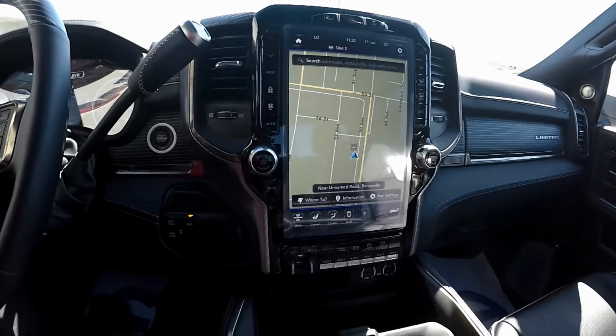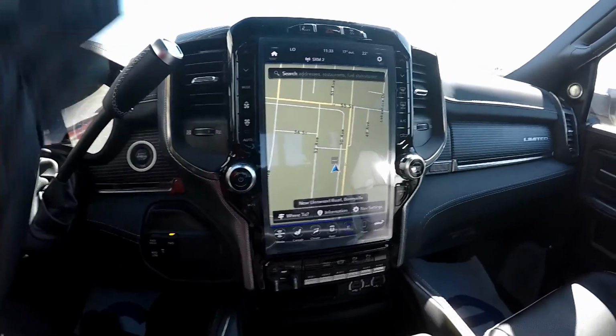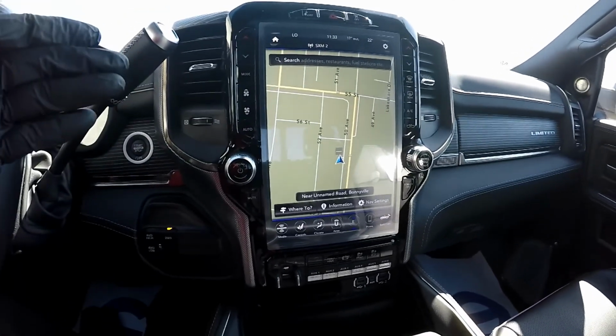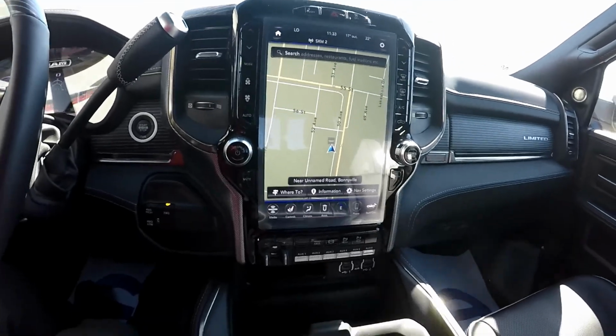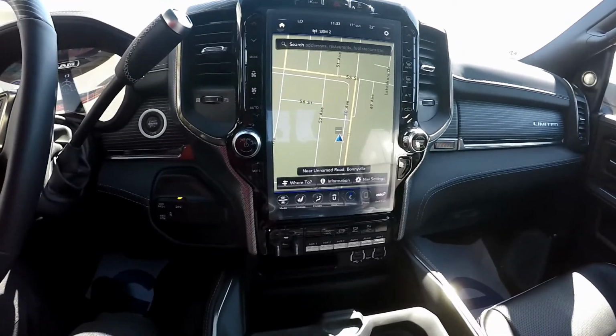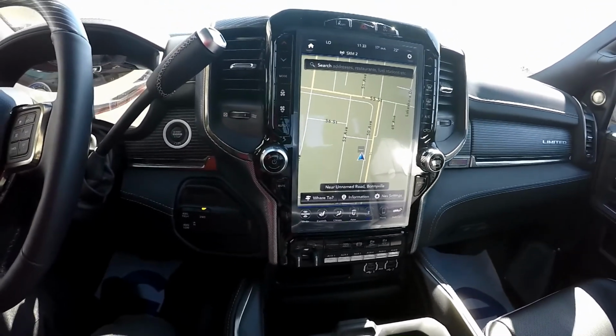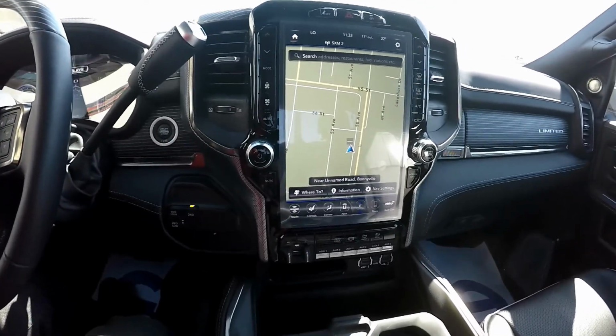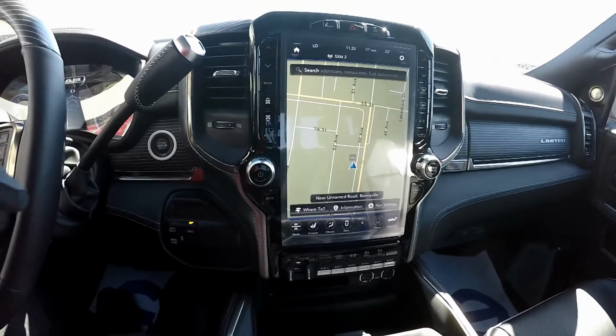And we're back. Sorry, the camera shut off. But we were talking about this 12-inch Uconnect touchscreen. It just came out in 2019 in the half tons, and now in the heavy duties. This is the largest touchscreen in this class of truck available, only in a Ram right now.